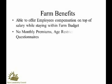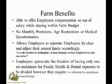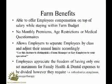Here are some of the farm benefits with the Private Health Services Plan. The ability to offer employees compensation beyond their salary while staying within the farm budget. There are no monthly premiums, age restrictions, or medical questionnaires to be a participant in the PHSP. The PHSP allows the employer to separate employees by class and adjust their annual benefit limits accordingly. You can use this feature to distinguish a farm manager or perhaps a key employee to your operation. Employees really appreciate the freedom of having only one set maximum for family, health, and dental expenses to be divided however they require, whether it be orthodontics, eyeglasses, massage therapy, etc.